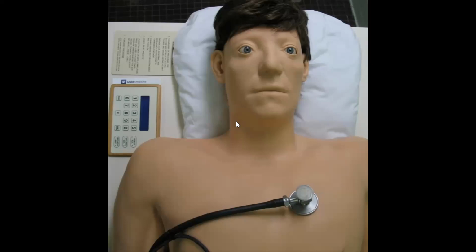Today I want to upload a video for doctors who are preparing for lab 2, which is an important station, very challenging and a very easy one, which is the Simman station. We have about 13 scenarios in Simman. I would like to start with the most common, easiest station, which is the asthma station.